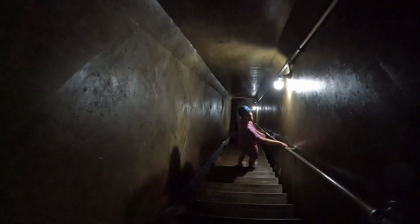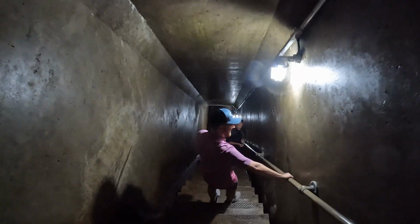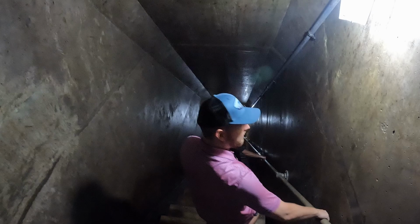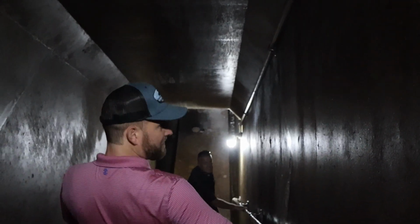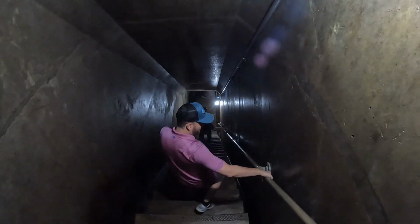That's a cold handrail. Your viewers won't know how cold this handrail is. It's uncomfortably cold. Like holding an ice cube. Yes, exactly. It feels like ice. And you're thinking, why didn't Jay ask us to bring mittens and a scarf down here? Yeah, definitely thought that was the deepest level.